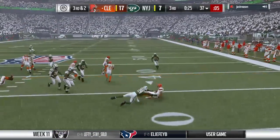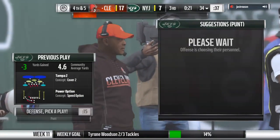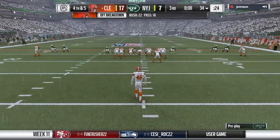Now they'll pitch it out here. And he will lose yardage back to the 34-yard line. It's a loss of a full 3 yards, and it brings up 4th down.